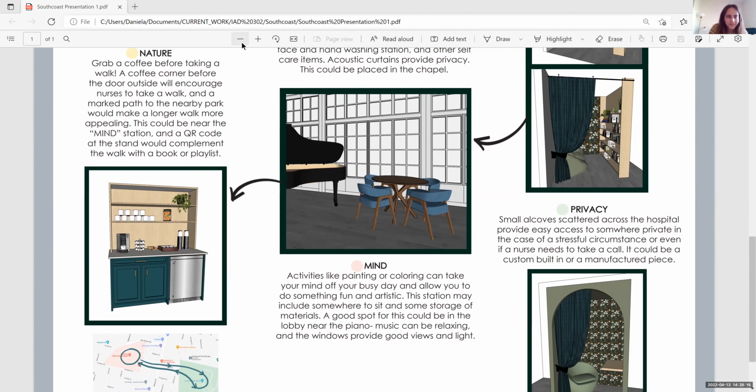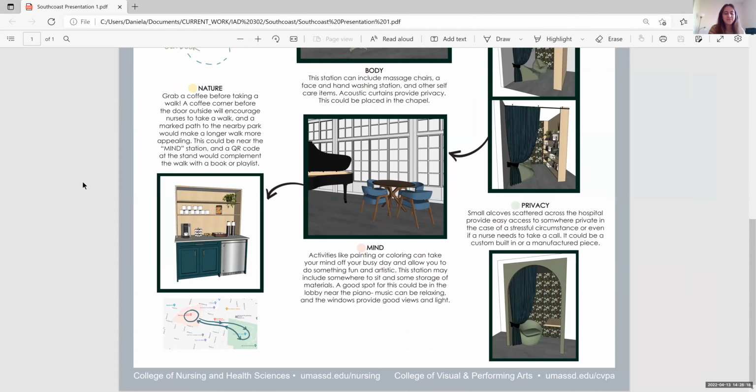So, okay, nature, so you can see all of it. This one would include a coffee bar slash cabinet right before you go outside. And I know that there's a park nearby. It might be realistic to have a marked pathway to the park so you can visit, see all the trees and plants, and then come back. Because I know Janelle was saying that the nurses do take walks outside. And maybe if there was a marked path to the park, they would be more inclined to go to the park rather than just around the building.